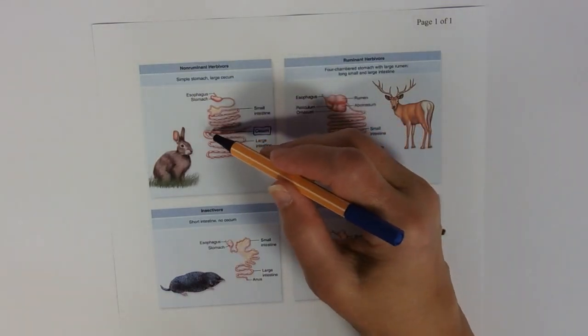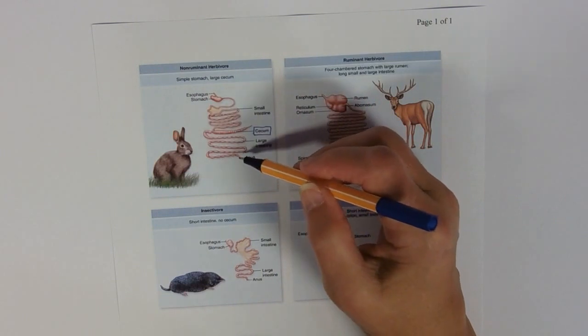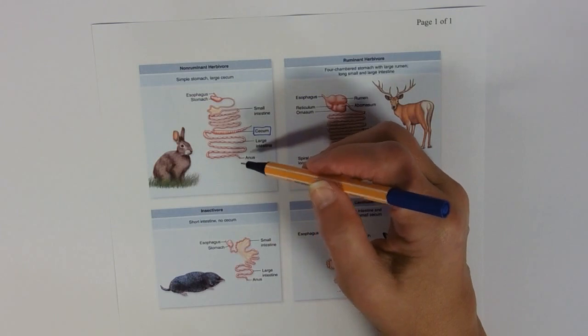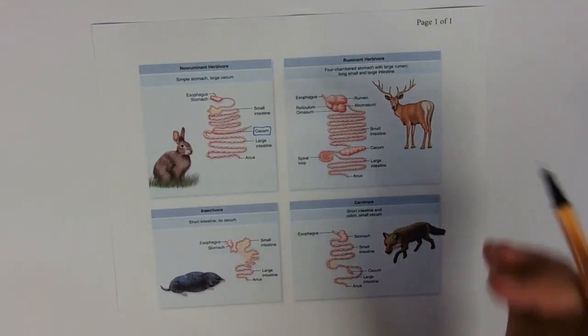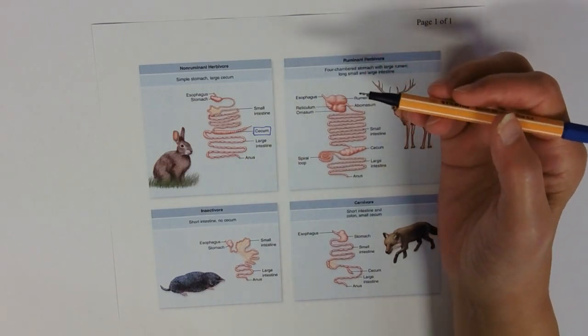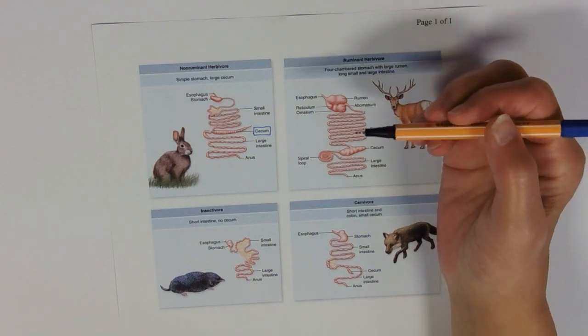So the large intestine is obviously going to do some absorption, and then it drops out the anus, all the indigestible material. Herbivores produce a lot of poo because they're eating a very indigestible food source, and they pretty much have to eat a lot of food to make up for all the stuff that they're losing in their feces.